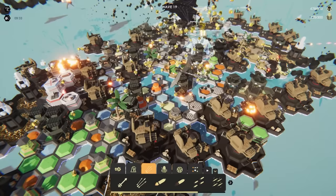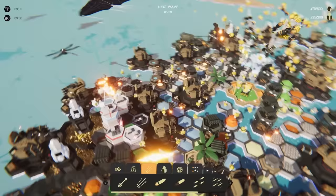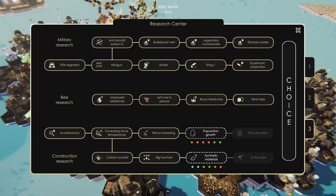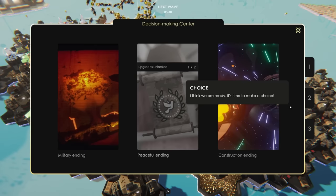Oh, that's not good. That's not good at all. The moth bombers actually made it. Oh, dang, our bees did nothing either. And we got shredded. Oh, gross. Oh, big gross. All right, here, choice. Ooh, peaceful ending. Upgrades unlocked. I want military ending.